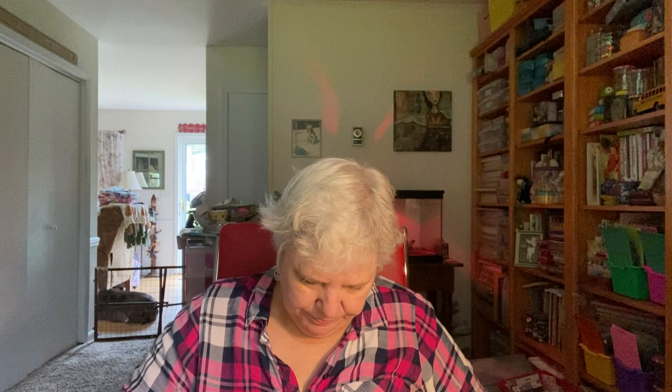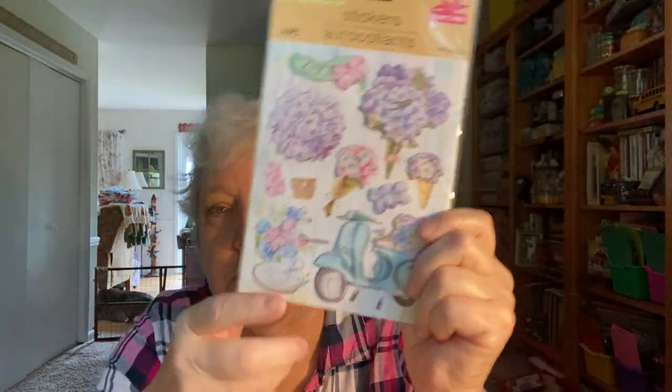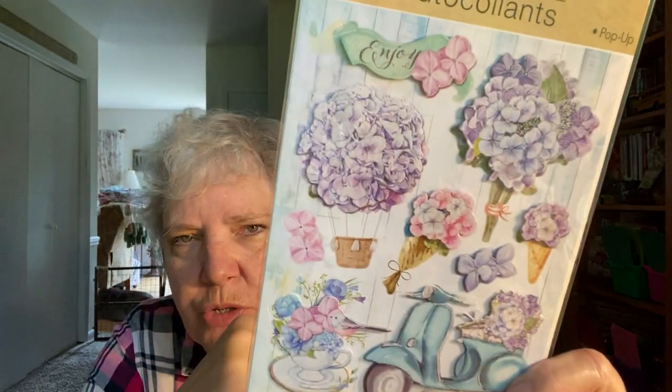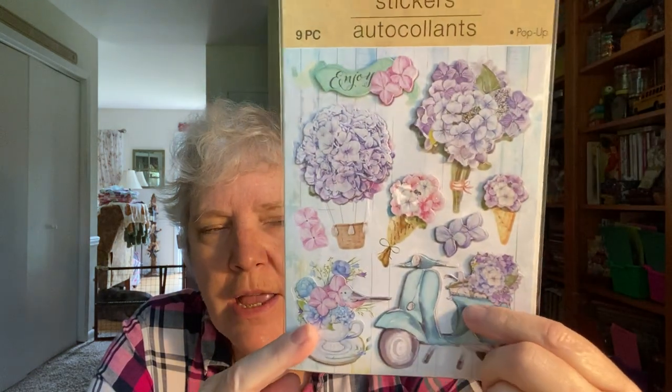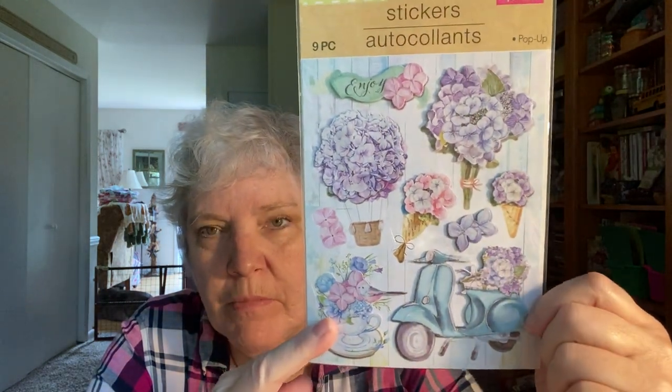Positive vibes only. Sticky notes. Always use those in my journals all the time. These stickers that I really wanted, just for the scooter, is so cute. I mean, I love hydrangeas. I grow them and I love them, but I haven't been able to find this one that everybody's been getting with the scooter, and I finally found it.